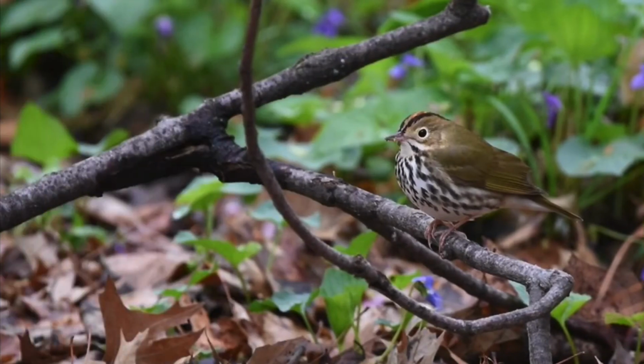That was an ovenbird. These large warblers arrived at the preserve in early May. They prefer large, mature, mostly deciduous forests during the breeding season. Let's listen to that song again.